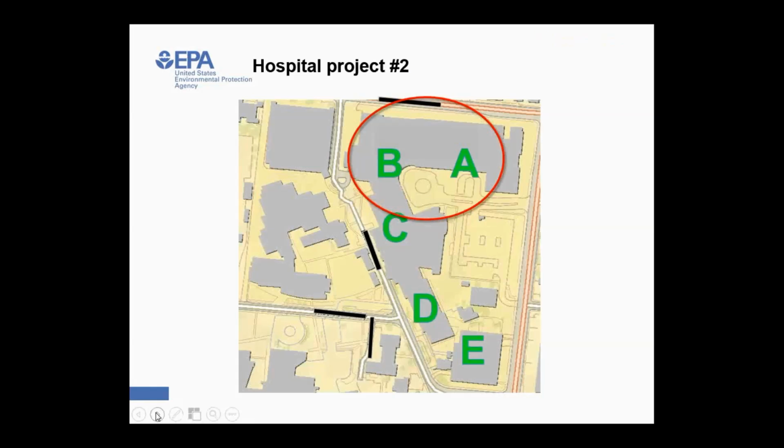So we're looking at another hospital, a local hospital, and we're looking at the water quality and the occurrence of Legionella and other bacteria. This is a much larger hospital. It has 2 patient buildings where patient rooms are, and these are 8-floor towers.